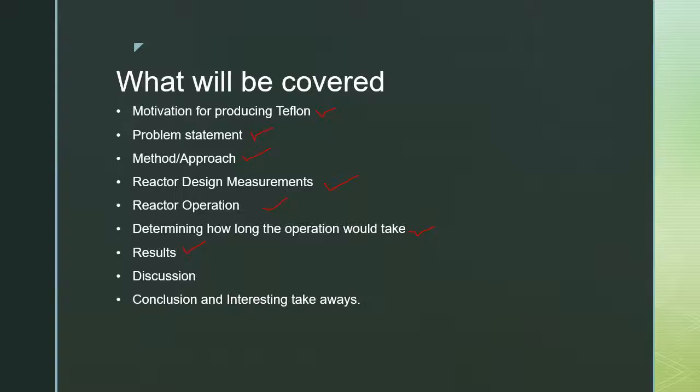We'll then be diving into our results and findings, anything important we think that we should be presenting on. Discussion of those results, once again, important takeaways, a couple of bits of advice, a few things that we may or may not do differently, and also our overall conclusion and overall takeaway from this project.